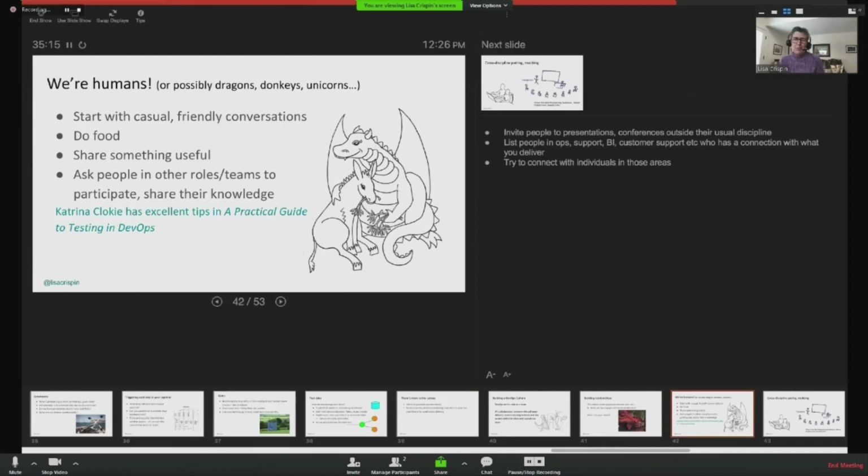And asking other people to share their knowledge. That's a great way to build relationships with other teams. So you might ask people who are developing your infrastructure as code, hey, come and talk to us about that, or come talk to us about our pipeline or our deploy process or our monitoring process.